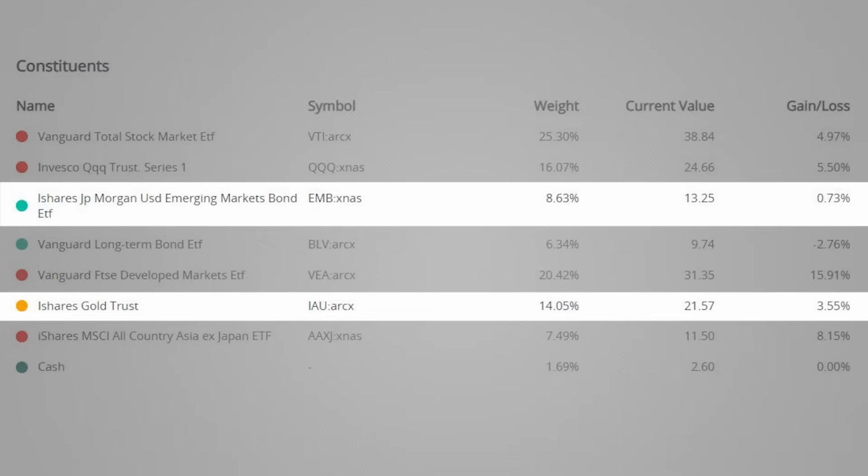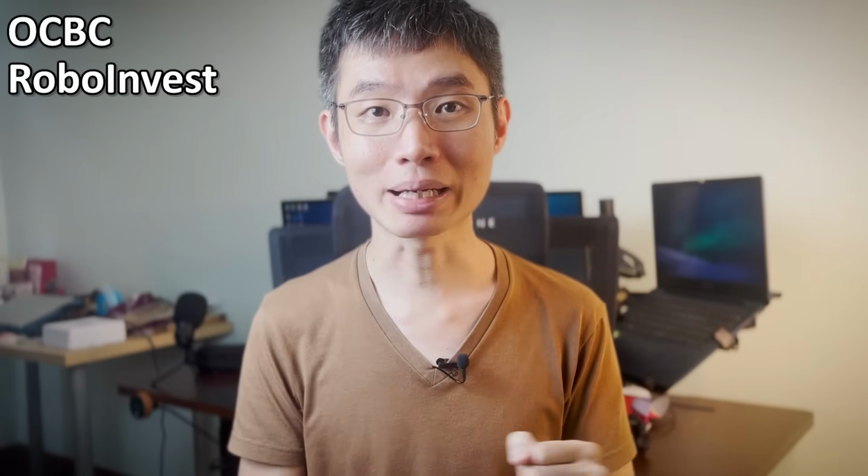And sure enough, if you look at the individual performance, both the gold trust and the bond ETF aren't doing that well. But with that being said, there's still a good reason as to why OCBC RoboInvest invests in gold and bonds. That's because both of them typically do well during a market downturn. Hence, if ever the market booms again, we might see OCBC RoboInvest end up at the top.